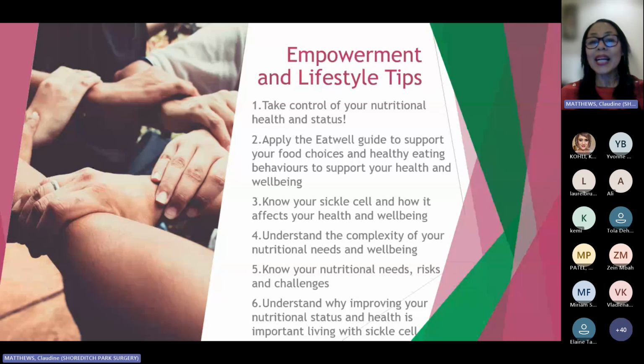So point number 4, understand the complexity of your nutritional needs and well-being. And this I refer to the slide where I identified the personal internal and personal external factors, not just looking at nutrition and the Eat Well Guide and the food side of things, but what are some of those other factors that impact on nutritional needs: your mood, your beliefs, culture, your support, how sickle cell affects you and all of that. So understand the complexity of your needs in regards to that as well.